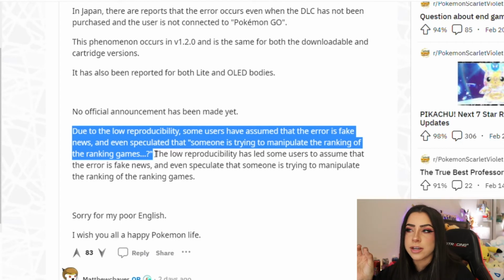Okay, well, obviously, if this many people are experiencing it, I don't think it's fake news, especially if people are experiencing this error by not even downloading the new features. So clearly this is still an ongoing issue that we have yet to find a solution for, but it does definitely make me think twice about downloading the DLC or connecting to Pokemon Go until they actually find a solution to this corrupt save data.